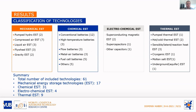31 different technologies. The electrochemical energy storage technologies capture a little less. So we have superconducting magnetic energy storage technologies and supercapacitors, so there are 4 different technologies included. And when it comes to thermal, we have 9 different technologies included here. In total, this represents 61 different storage technologies.